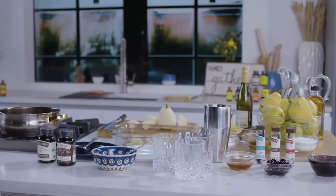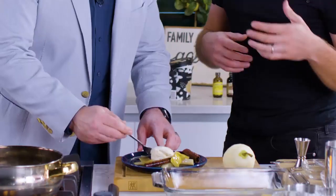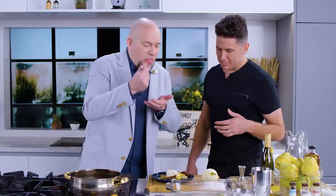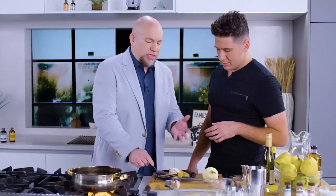So of course I want you to try it. I have a spoon for you. Excellent. So you can give that a try and tell me what you think. Your honest opinion. What do you think? It's such a natural complement to everything, right? And it's so good, and as you said, so simple, but so delicious and full of flavor, and you can present it in an amazing way.